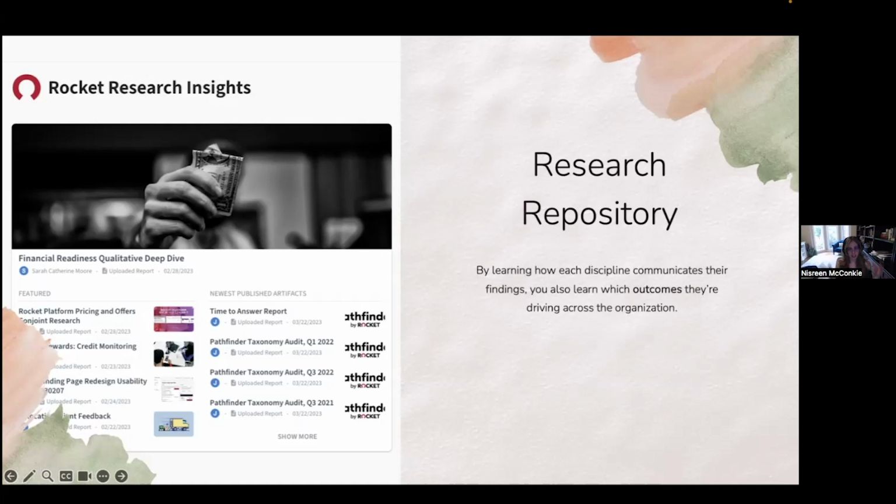When building out the taxonomy for a research repository too, that was another chance for us to really understand how each team approached their work very differently. Again, our market research and experience measurement teams really organized the work by line of business. It was very attached to the way that we considered our P&L, our profit and loss and cost structure within our business, while the UX research team organized their work really by the customer, right? Like the end user, or by the product that they were supporting.